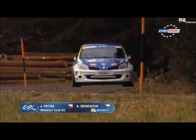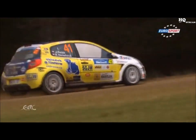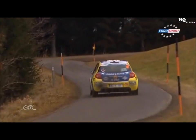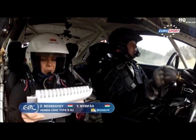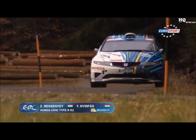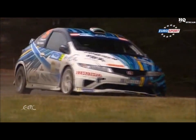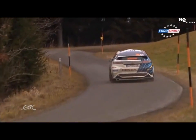This man, Joseph Petak, in the Renault Clio R3, second in two-wheel drive, 19.8 down on Bohm, 25th overall. And Zoltan Bessenye, who you'll remember from last year's championship, unfortunately, drive shaft failure on special stage 4 and had to retire from the lead for the day.